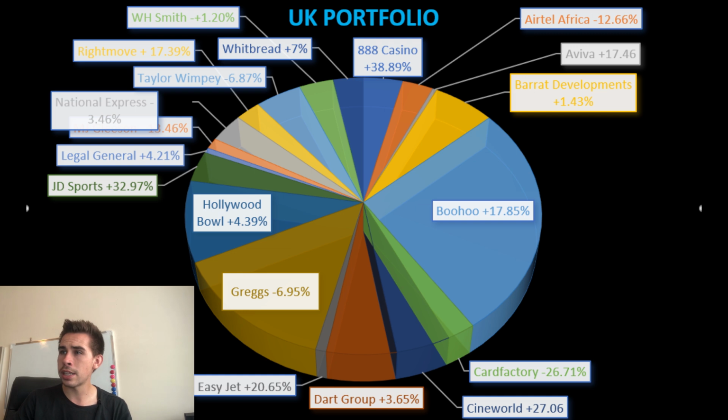So like I say, when this Boohoo gets to about 350ish, I will sell about 10% more of this position at that point. If it does go to 350ish, I think we'll actually be up about 50% on the stock, so it'll be a good time to take a bit more profit on it.